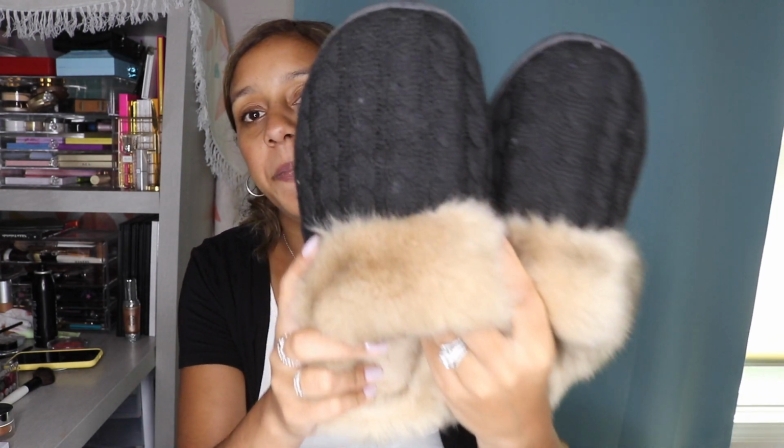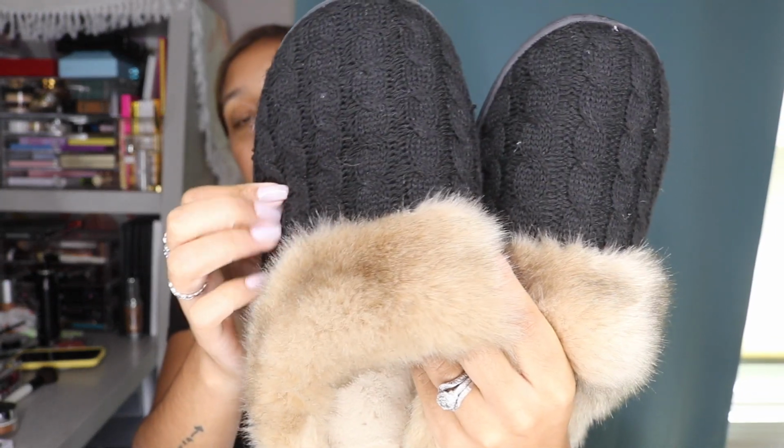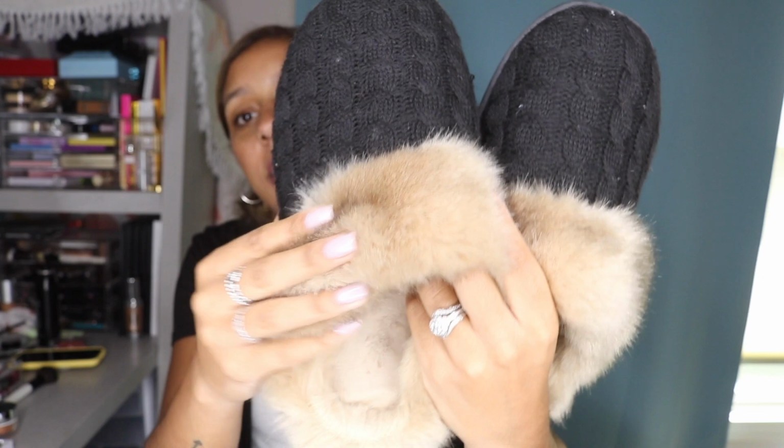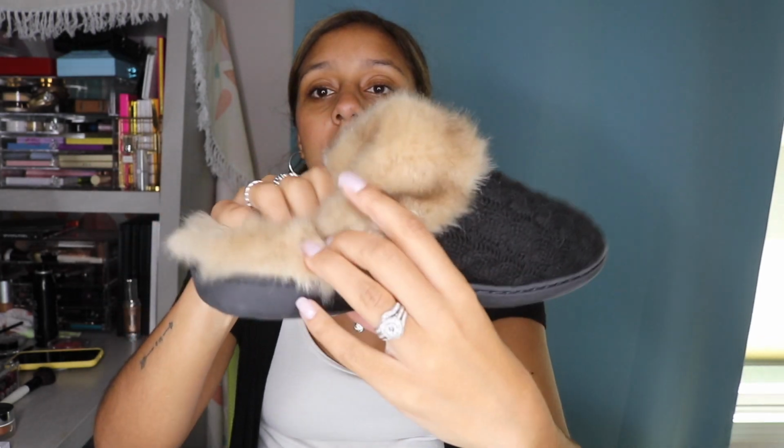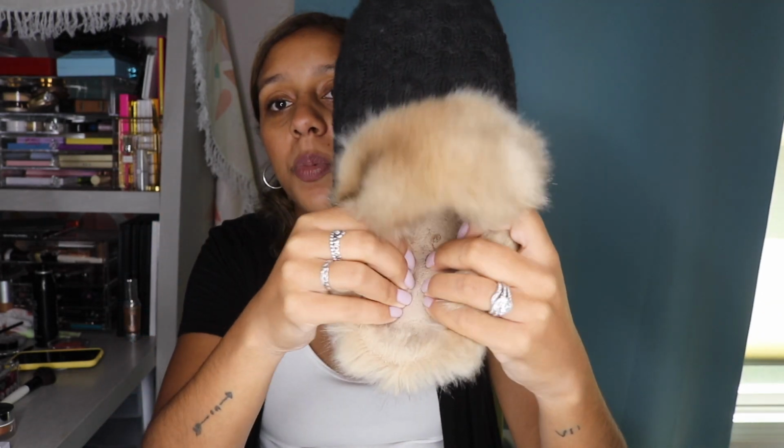They look like this. They just have this kind of cable knit, and then they have the fur line, and they're pretty thick. The soles are super plush. They are so comfortable, and they don't make my feet hot either. Like, it's the middle of July, obviously. You're probably like, why are you wearing slippers in the middle of July? My house is cold and my feet are cold.